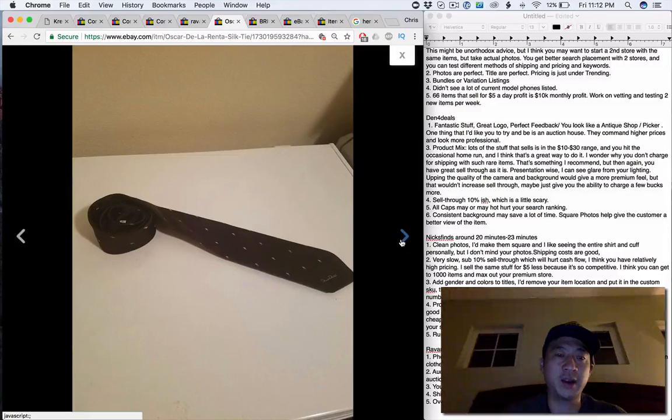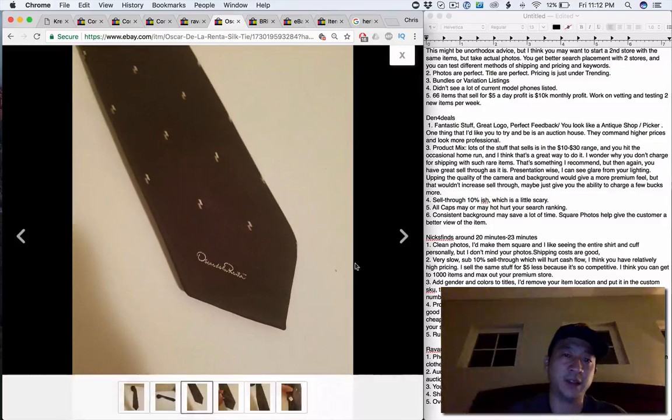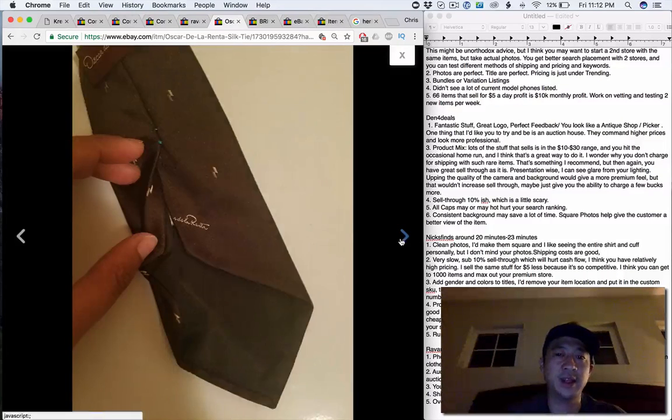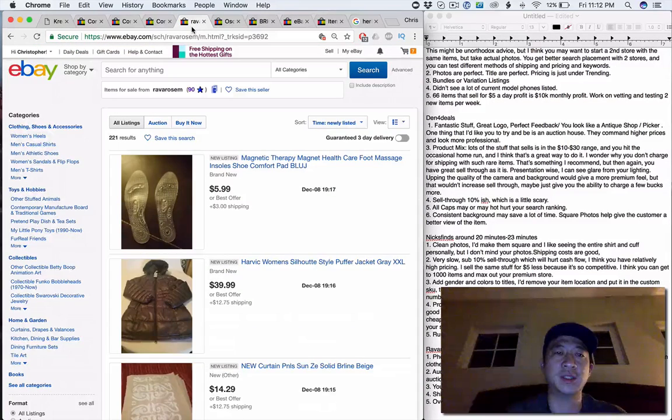This tie picture, right? It's just dark. You can see the shadow. You can see the table. You can't see the pattern. This is the best picture of the tie so far. But see how dark it is, and there's a shadow down here. So it's almost like this is just me taking pictures of it randomly at my house instead of a store.